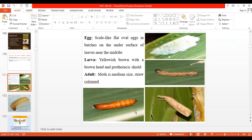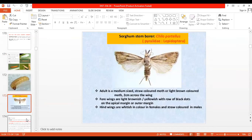Then the adult stage moth is medium in size and straw colored. The four wings of the adult moth are light brownish to yellowish, with a row of black dots also observed on the apical margin of the four wings in the adult stage. This is the row of black dots seen on the apical margin of the four wings. The hind wing is generally whitish in color in females and straw colored in males.